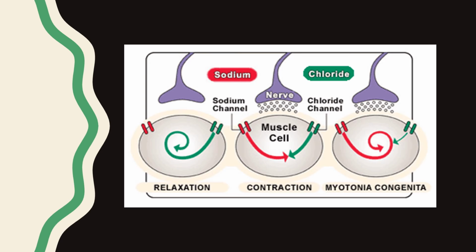Looking at this diagram, we can see clearly what goes on between the relaxation state, the contraction, and how myotonia congenita affects the human body.